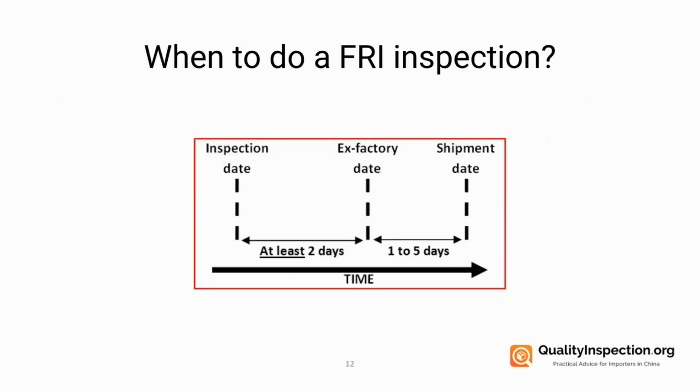So when do we conduct this type of inspection? The inspection date should be at least 2 days before the X factory date, and that should be 1 to 5 days before the shipment date.